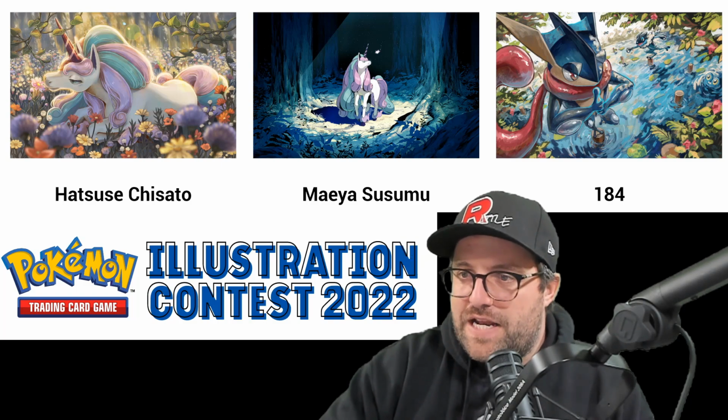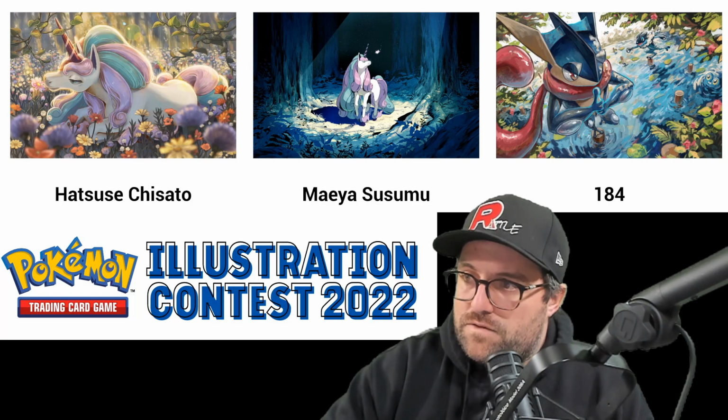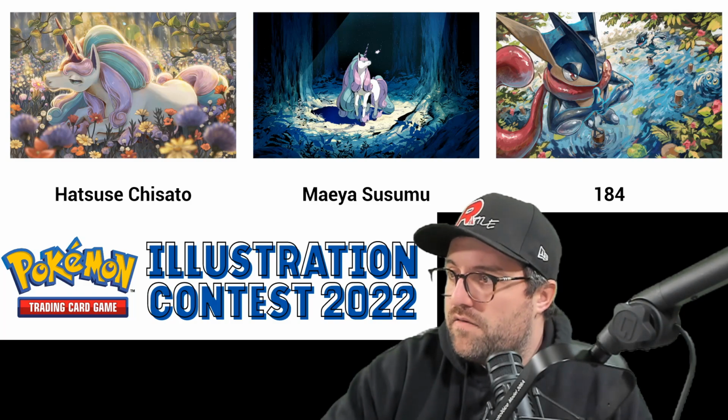The last two Rapidash here, we got one just grazing in the flowers, and another one. I really like how the sunlight or the moonlight is coming in through the trees. Really, really cool effect there.